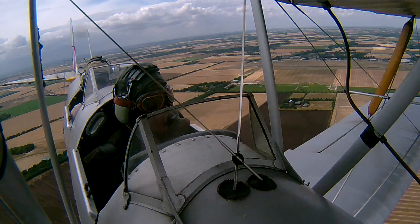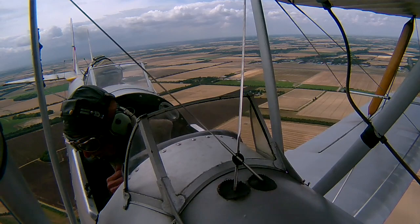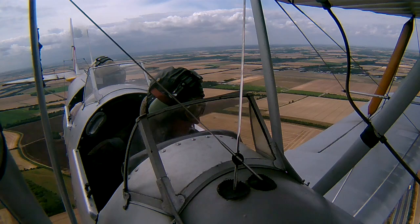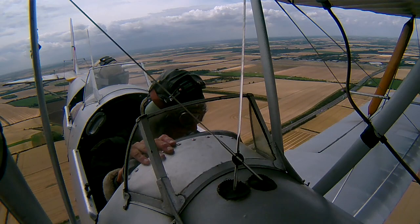Yes, Charlie Alpha is ready for departure from 24 left. Swift Charlie Alpha, roger, taxi holding point Echo. Taxi to Echo, Swift Charlie Alpha. Swift 2 final. Swift 2, runway 24 left, land your discretion, wind 150, 10 knots. After landing, vacate right, hold short, 24 right. Swift 2, land and after landing, vacate right, hold short, grass.